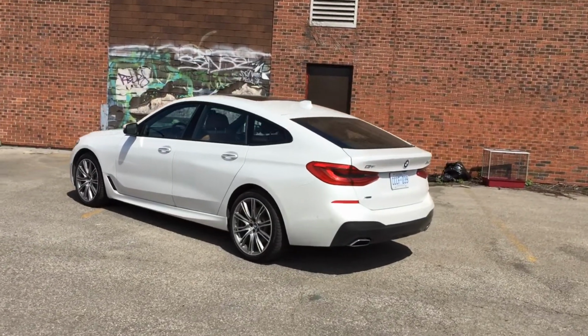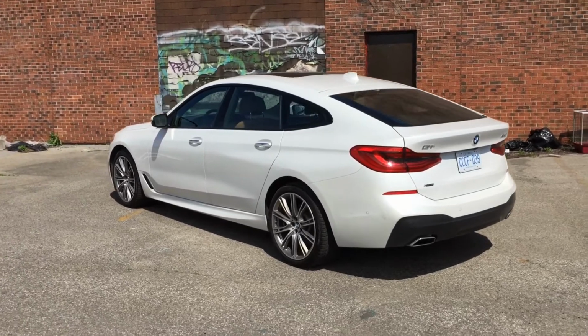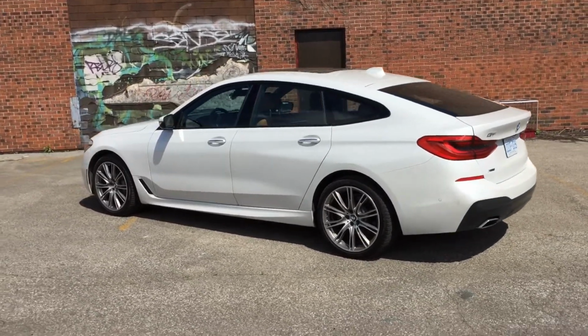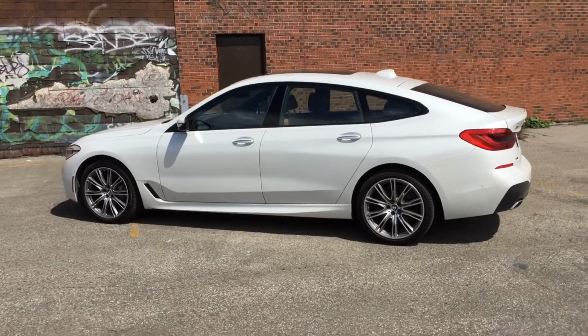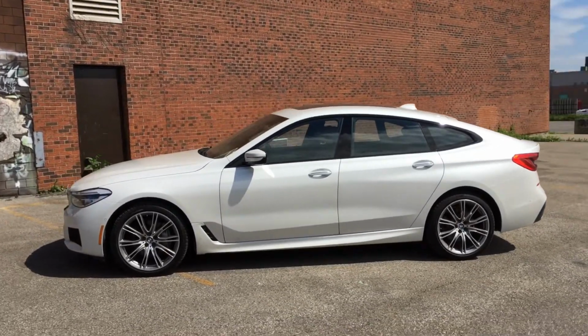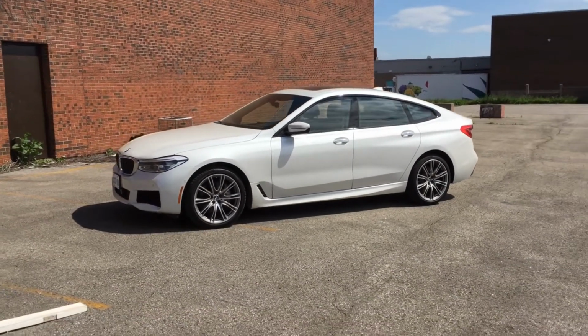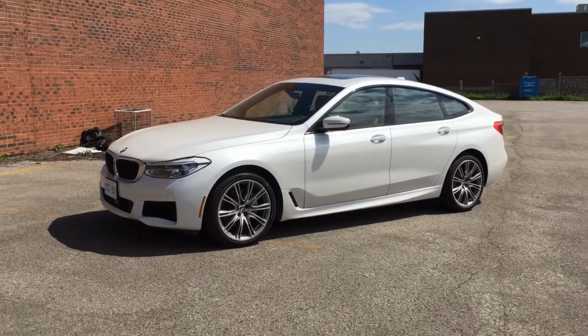Your 6 Series GT starts at $76,700. However, when I built it online, I couldn't get it anywhere near that, somewhere around $81,000. There's almost $5,000 in options that get tacked on automatically. Anyhow, having said that, the list of standard features is enormous.